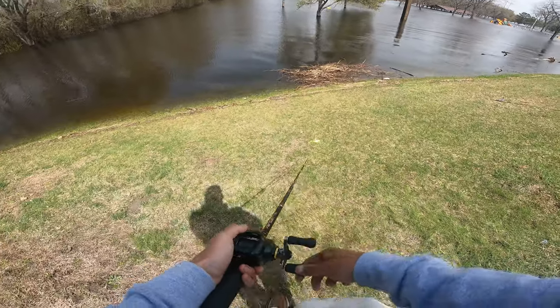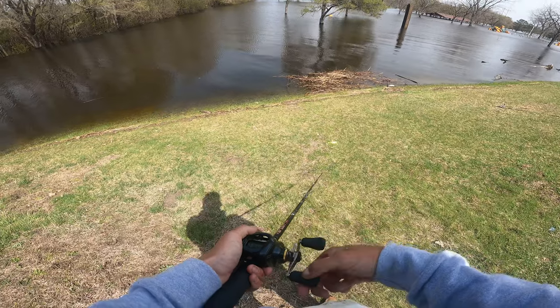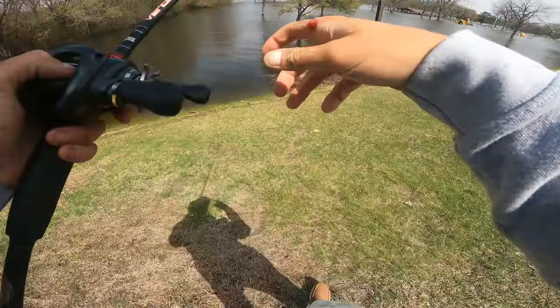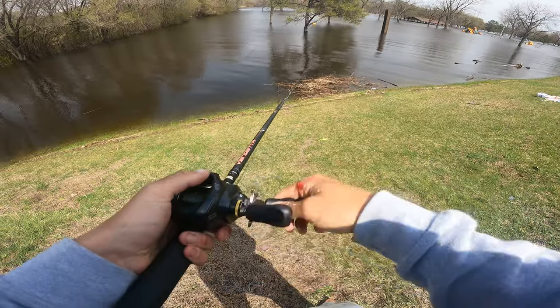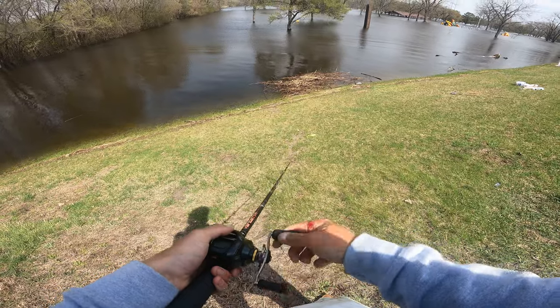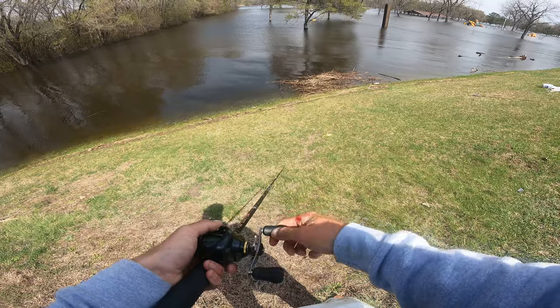I think the best thing you can do when it's super clear like this is not be right next to the shoreline, because as soon as I moved up, I started catching fish. I had a few come in and chase me when I was closer to the water. But if you're too close to the water and those fish come close to the shoreline and get ready to eat and they see you, they're gonna get spooked off. So standing up here, they won't be able to see you as easily. Should really help catch some more fish.